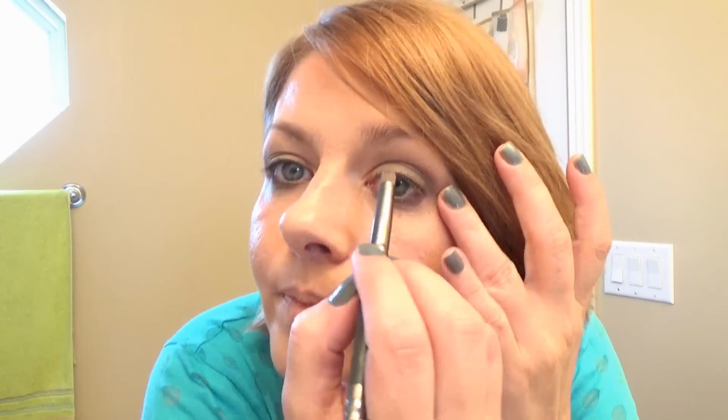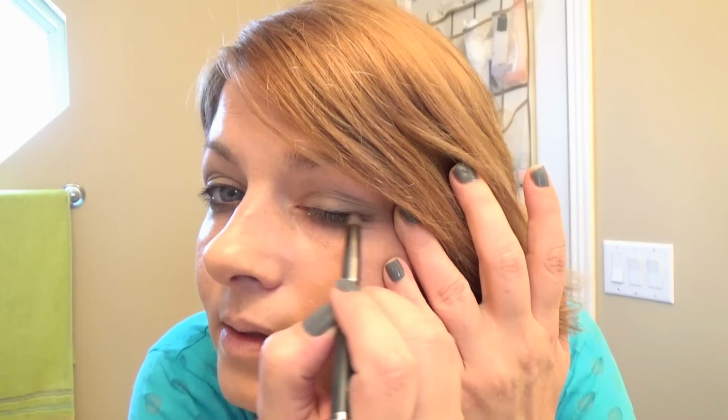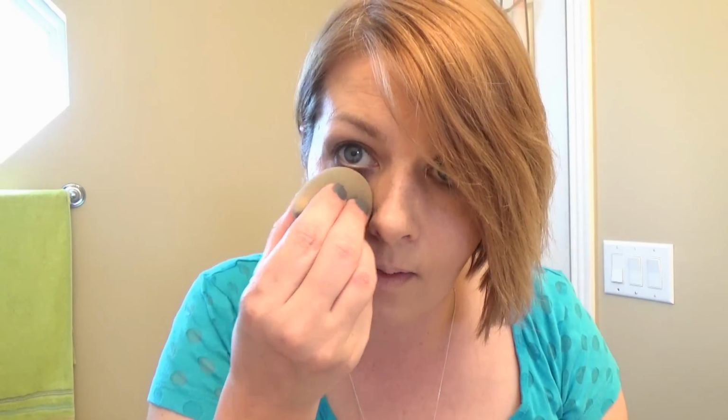Most of the time, I take it right on the top lid, getting it as close to the lashes as possible. Just like that. Super fast. I'll blend it just a little bit. Done. Then I take that beauty blender that I've been using and go right back under my eyes. No extra product, just to make sure if there was any fallout of any kind, it's gone. Then I go right into my brows.